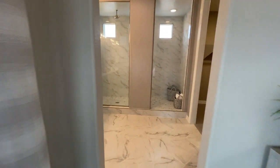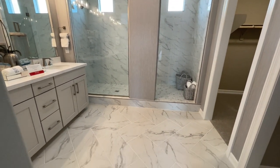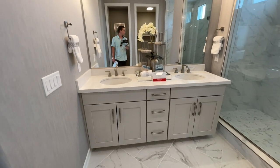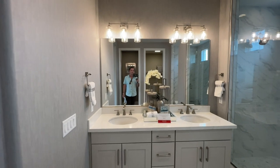Heading into the bathroom. Nice shower. Nothing standard. Flooring is upgraded again. Same countertops, same cabinets. This is really nice. So I think they even have the ability to do the picture frame mirrors if you want.